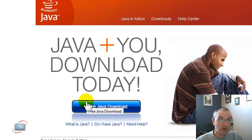Click it and install it. You only have to do this once because the same Java works for all the different browsers. So go ahead and click that and download that, and then try to use your YouTube and your other functions on your computer, and I think you'll be just fine.